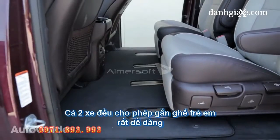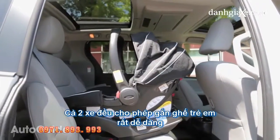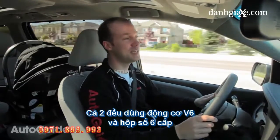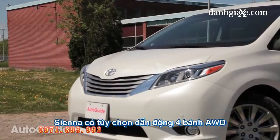And those with small children will be happy to know that it's easy to install a child seat in either vehicle, and thanks to the sliding doors, access is great. Both vans come with a V6 and a 6-speed automatic. The Sienna can be had with all-wheel drive, but not the one I'm currently in now.